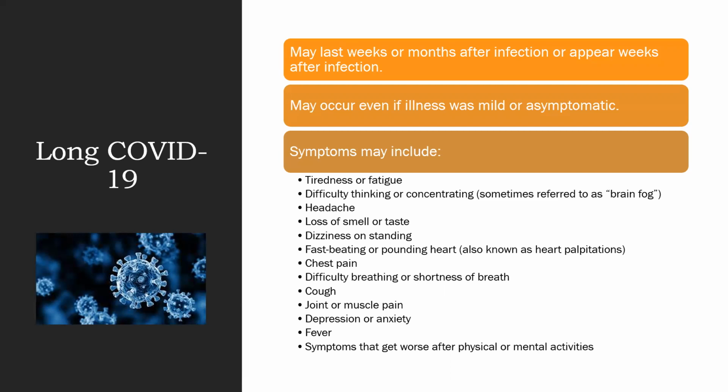So there's a long list here. And I will just say that, if we're dealing with vulnerable older adults who have a lot of other issues going on, and then you add one of these, even tiredness or fatigue or difficulty concentrating or headache, you can actually see how this could really impact an older person's life to have these long-term effects. Okay, next slide, please.